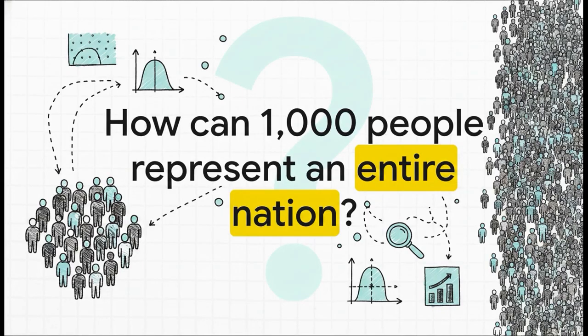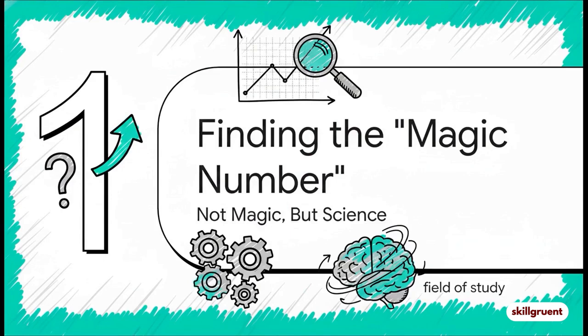Okay, let's just get right to it. How in the world can a tiny little group of 1,000 people possibly speak for millions, sometimes hundreds of millions? It seems like it defies all logic, but trust me, there is a solid scientific answer to this puzzle, and it's actually pretty fascinating. So, how do researchers come up with this magic number? I can tell you it is definitely not a guess, and they're not pulling it out of a hat. It's the results of a really rigorous scientific process.